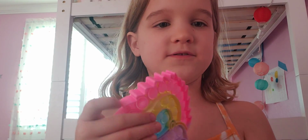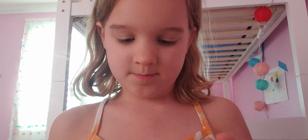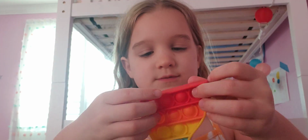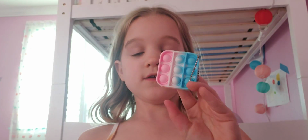So let's start off with puppets. I bought this with my own money. It has great pops. And it's a hedgehog. Its eye popped out. Okay. I have this. My teacher gave this to me. I'm homeschooled. Sorry for the noise in the background. That's my sister. And now we have this.